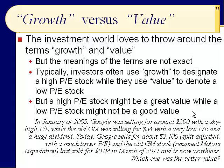And here's an unbelievably phenomenal example. In January of 2005, Google was selling for around $200 with a sky-high PE. I think it was 70 or 80 or something up there. And you have to go back to 2004. Google went public in August of 2004 at around $85 and went up to $200 quickly. And the PE just was, whoo, that's a high PE.